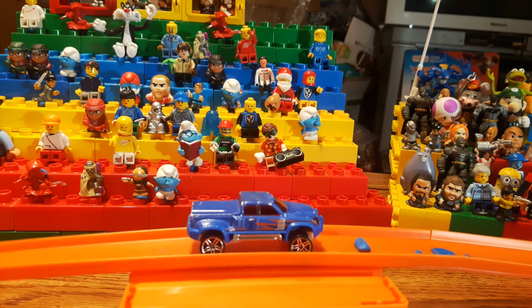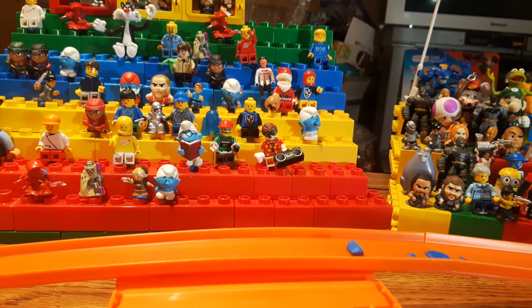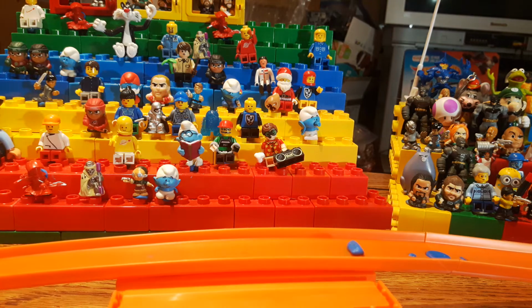Alright, finally a truck that fits the track. Kind of tough to find. And that one really... Whoa. Cars are going everywhere, Bales. That one just goes right over. This one could be a champ. Oh.